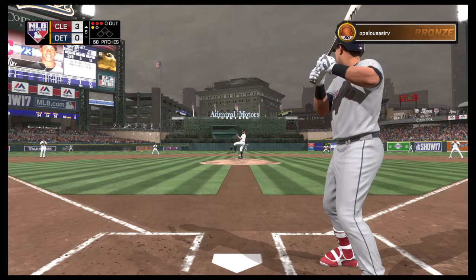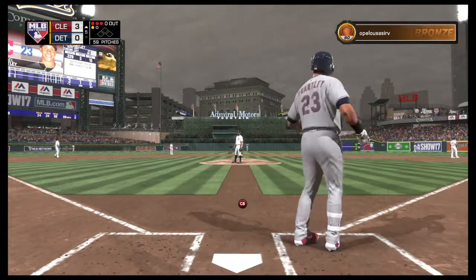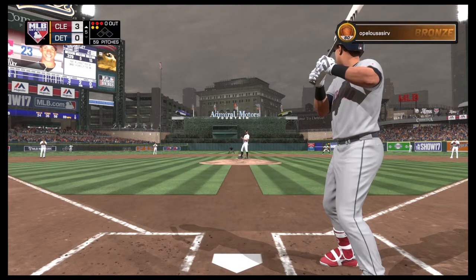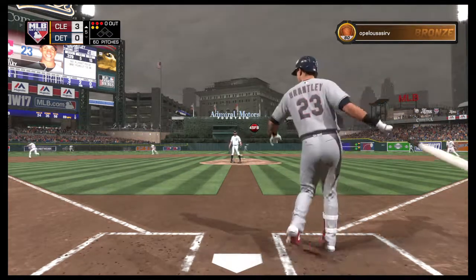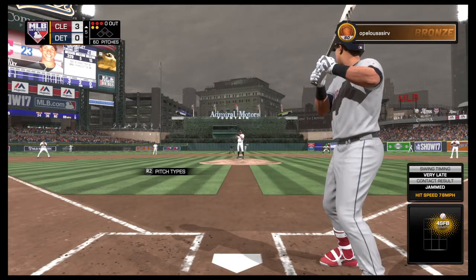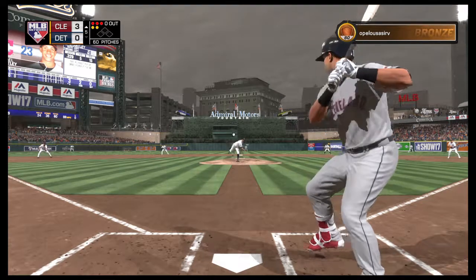Pitch on the way. Turned on that one and crushed it. Just pulled it a little foul. Ready to deliver the full count pitch. And another foul ball. Oh, man, I think he thought he was going to get another breaking ball right there. He's a little bit late on that fastball. That's a nice pitch, though, following that breaking pitch to keep him off balance with the heater.